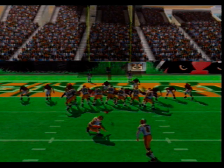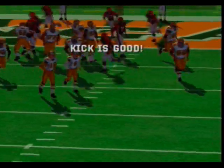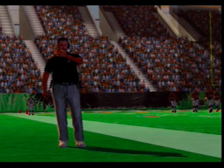Campbell comes in for the extra point. The extra point is good. They're now up by 18 points following that touchdown.